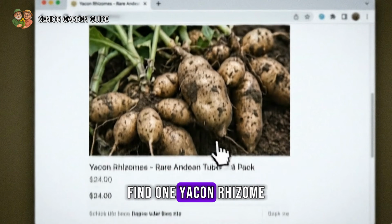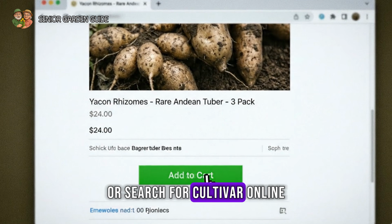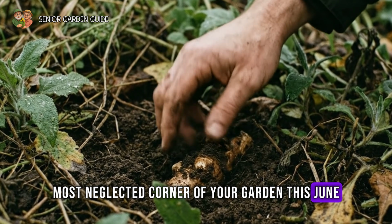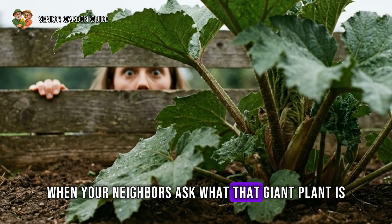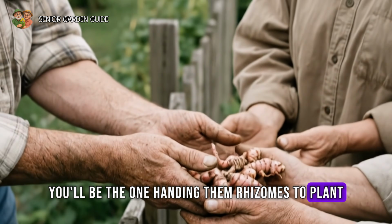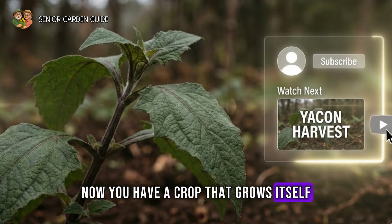Here's what I want you to do. Find one Yacon rhizome. Etsy has them. Local seed swaps often do too, or search for cultivariable online. Plant it in the worst, most neglected corner of your garden this June. Just one. Because next fall, when your neighbors ask what that giant plant is, and they will ask, you'll be the one handing them rhizomes to plant. That's a good feeling. Now you have a crop that grows itself.